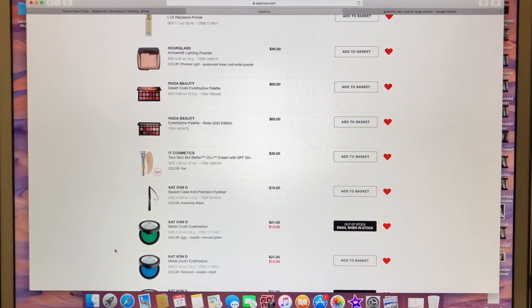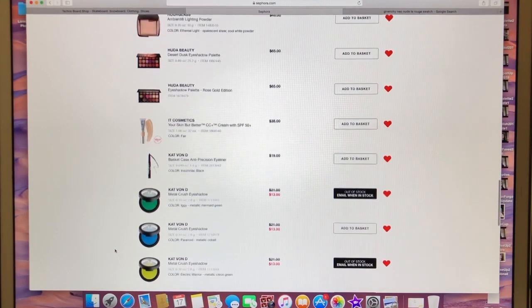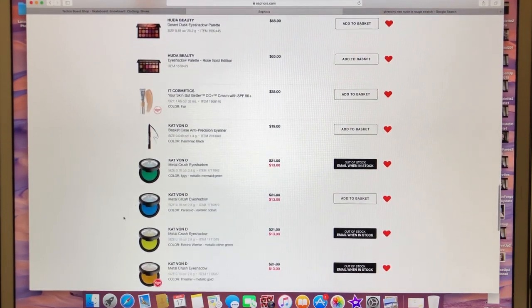That's the only thing that I don't want to miss out on it, but I definitely don't need any more black eyeliners right at this moment. Some other Kat Von D products. Right now, they do have the Metal Crush eyeshadows on sale for 13 bucks. A lot of them are out of stock, but instead of $21, they're down to 13. I do have a couple here on my wish list.